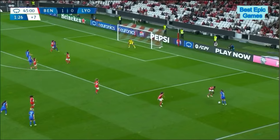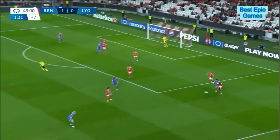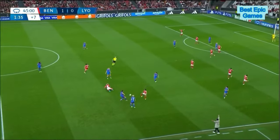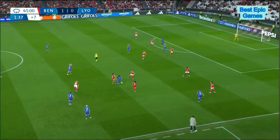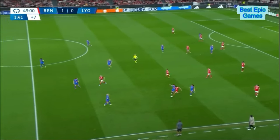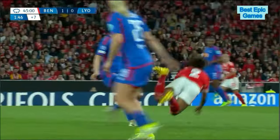Cascarino. Oh, that's just supreme defending. No hustle forthcoming. Marjorie's shocked at that. And she almost brings down Nazareth, who skips away from one and two.